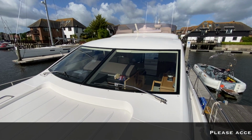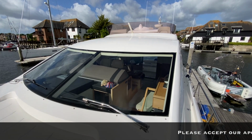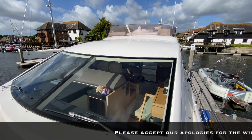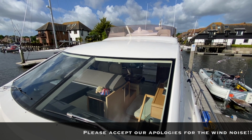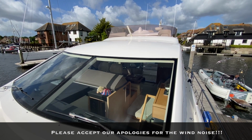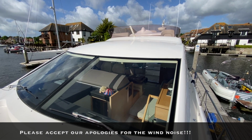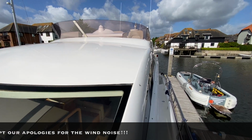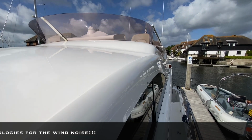As we come back, I think you can see the detail of the polishing. I must apologise, it's quite windy today, so if there's a lot of wind noise, then unfortunately there's not a lot I can do about that at the moment. But as I said, you can see all the polishing has been done. It's all looking very tidy and very nice.